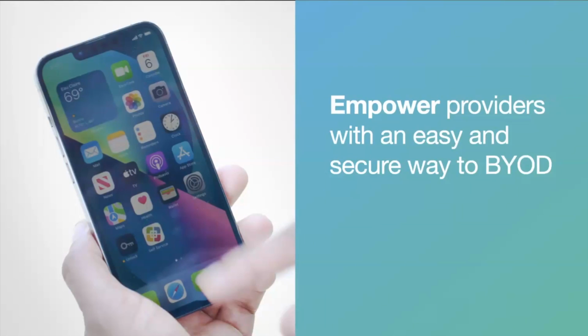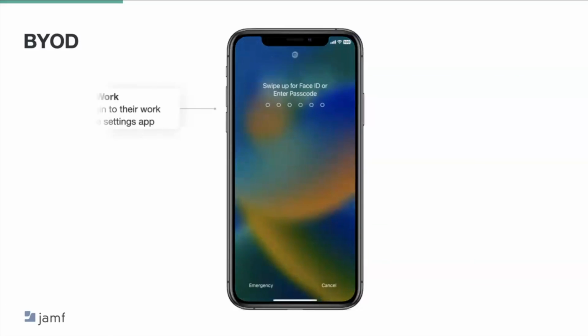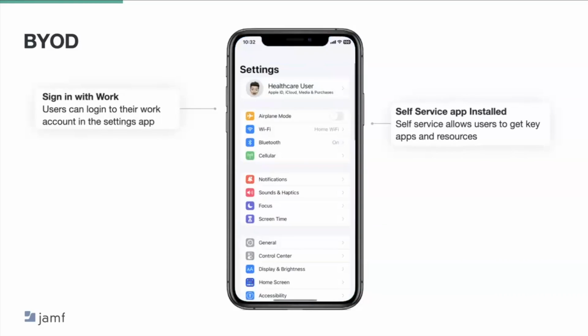But with the heightened security risks and trends, wouldn't it be great if there was another way? Good news, there is. If your organization invests in the right technology platforms, apps for secure, HIPAA-compliant provider communication and EHR access can be deployed in a matter of minutes. And Jamf provides a simple way to manage and secure personally owned devices without that scary big brother feeling from the IT or IS teams. So what does this new way to BYOD look like?